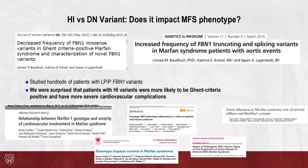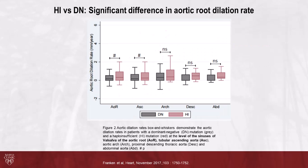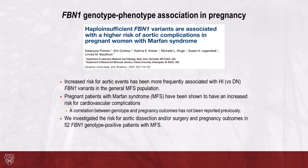And since then, other publications have been published to confirm these and support these findings. And in fact, you can see here the association between increased aortic root diameter and the haploinsufficient variants, as well as aortic root dilatation rate occurring more rapidly with haploinsufficient variants.